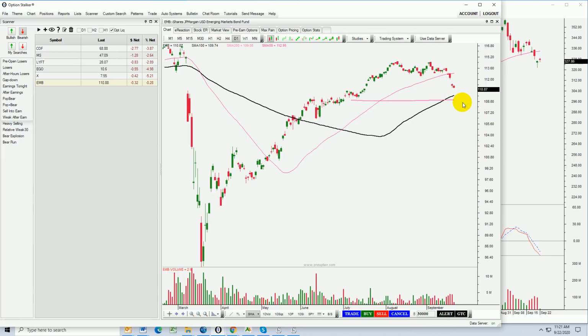Well, how could I possibly play this? Can I set an alert? I'm going to click GTC. I'm going to line this price level up with a bar right there. Looks pretty good. Double click on it. If that's breached, then I know I've got a good longer term trade.